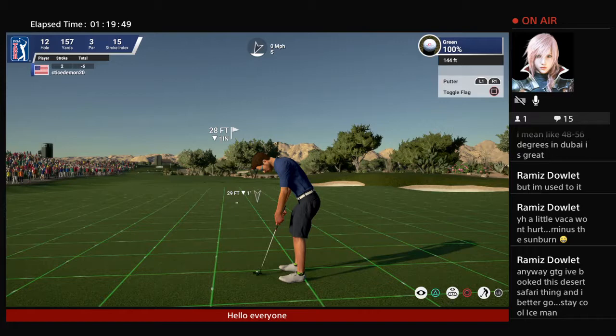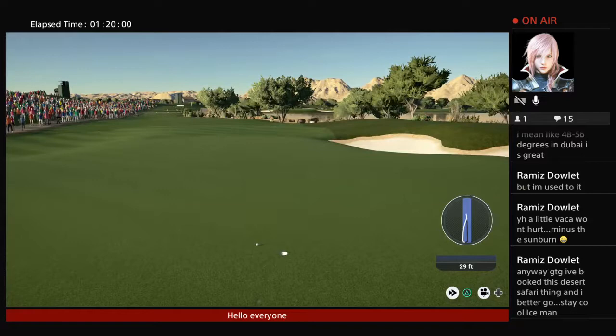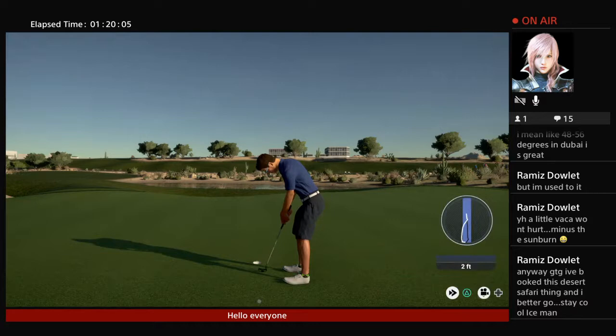I think I hit that too hard. Oh, not hard enough. Ooh, and that was very close. That's what she said. And this putt's right around 2 feet. And that one will drop for par.